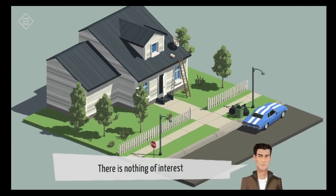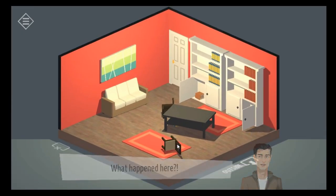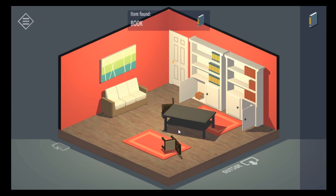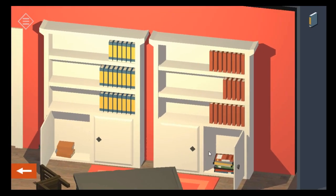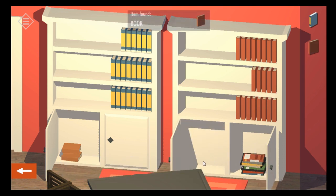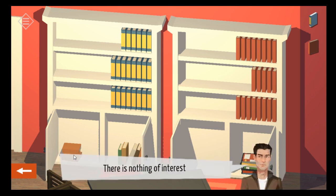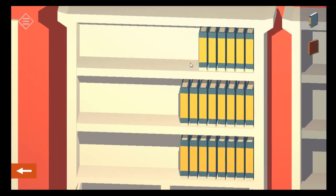Didn't nobody say there had to be anything of interest? I'm just trying to swivel. Let's see, we found a book. Looks like the house was ransacked. There's nothing of interest. Okay. Another book. Nothing of interest. There's nothing of interest here.